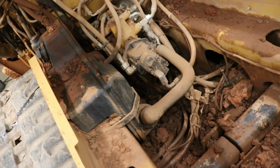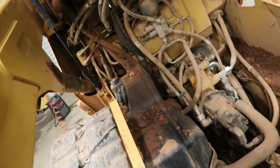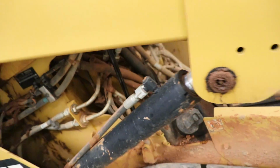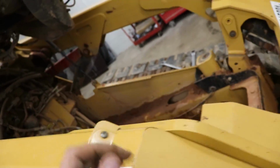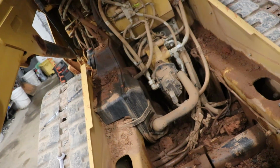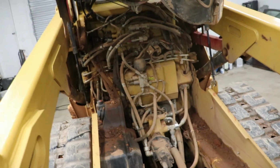But I don't see anything like hydraulic lines leaking or anything like that. And now we can actually see the level. So the level looks good. I would say a lot of the stuff looks good. I mean, if you gotta replace a line, that's not bad at all. But let's keep looking at it.